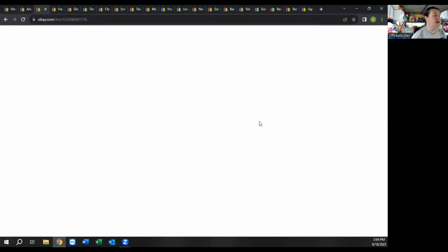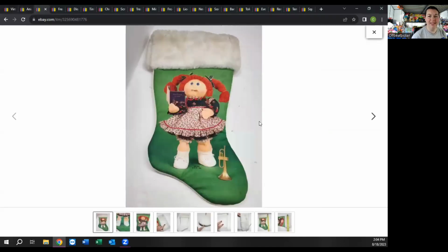And my last Mercari sale of the week, because I just don't make that many sales on Mercari. I don't know why, I just don't. And the last thing I sold there this week was this vintage Cabbage Patch Kids Christmas stocking. Very cool item. I bought this at an antique store. I thought it would be worth more. I ended up selling it for $15. You win some, you lose some. It's not a ton of money, but hey, a sale is a sale, so I'll take it.